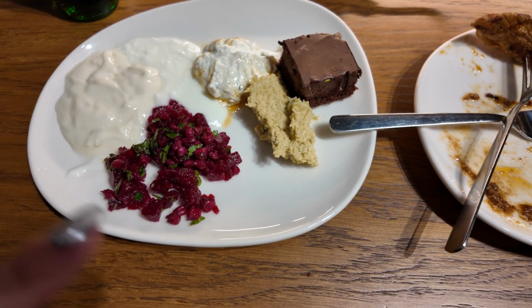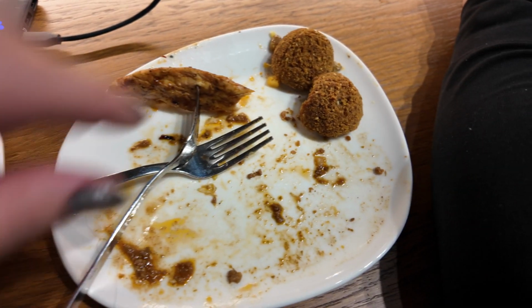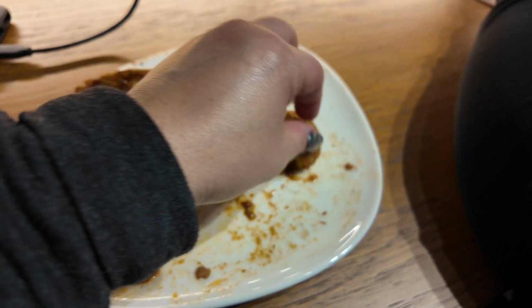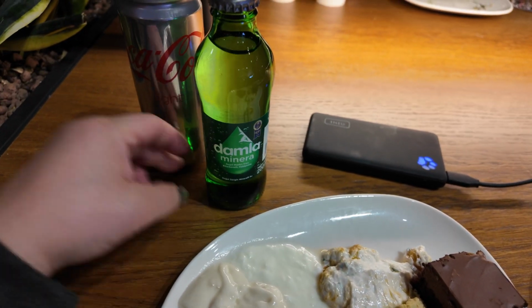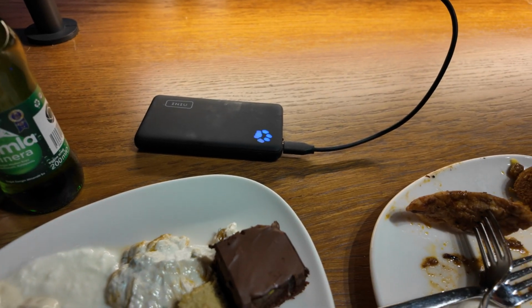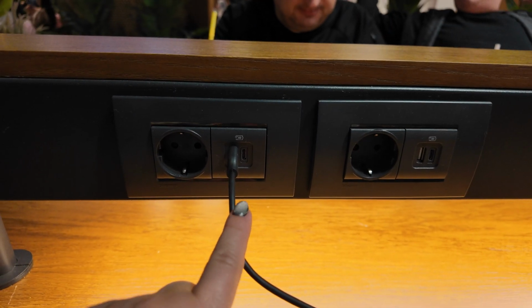I have just a little bit of everything. I still have leftover chicken. I'm going to finish that. I don't like this, whatever this is. It's very dry on the inside, so I'm just going to leave that on the plate. I also have my mineral water and my soda. And I have my charger charging here, European charging ports, your USB-A and USB-C.